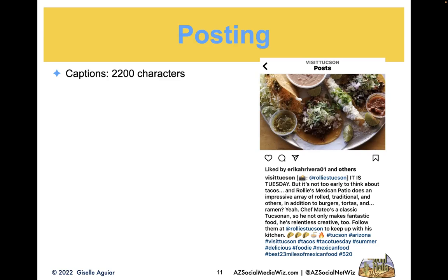There are lots of ways to use this. You get 30 hashtags max, and it will not go through if you've got 31 hashtags. So before you post, count your hashtags.